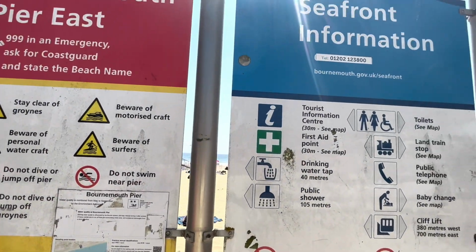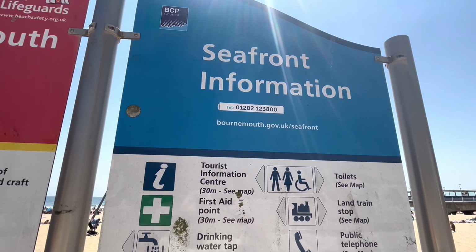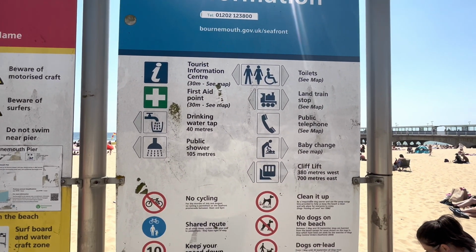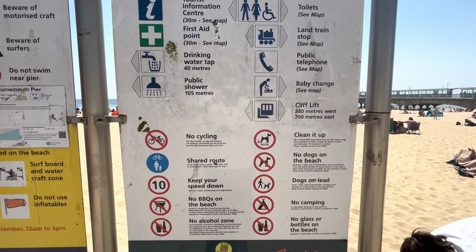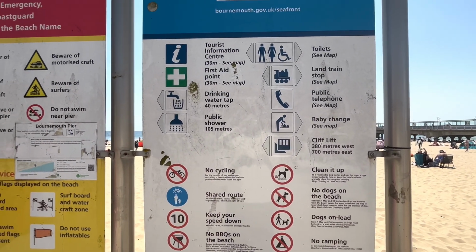Okay, and then Bournemouth itself, BCP Council's put this sign up, seafront information. It's got the contact number for the local seafront office. And then just a list of facilities on the beach itself. Not all beaches do this. This is a Bournemouth thing. I know Brighton have them. Most of the beaches in Cornwall and the Wales area have them. Some do, some don't. So that just gives general information on what's available.